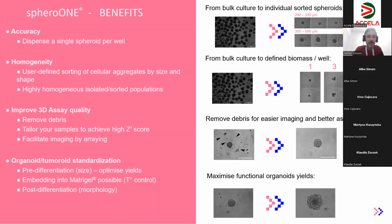The system is also capable of dispensing multiple aggregates per well. This is really defined by the user, so you can dispense a single aggregate, 3, 4, 5. It's really up to you. Just know that the dispensing is still done one by one. So if you want to put 100 in a well, it will take some time.